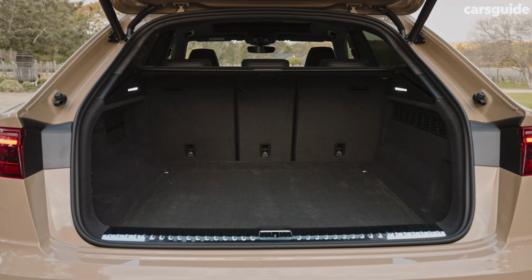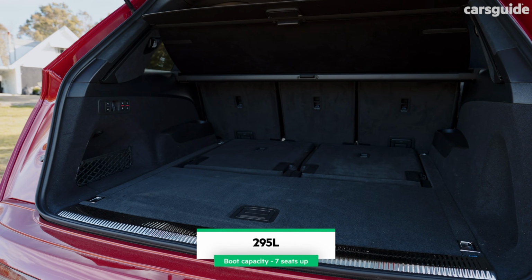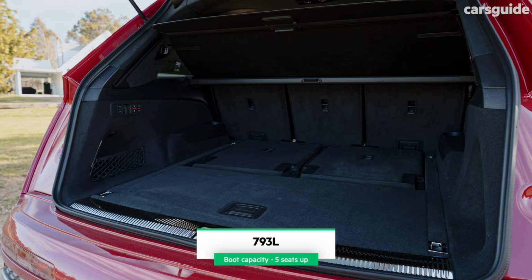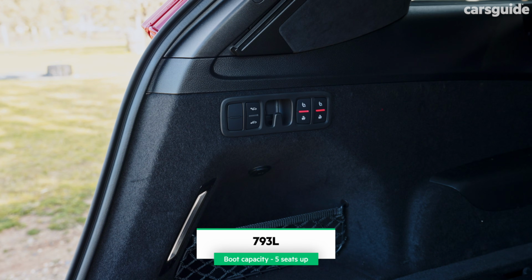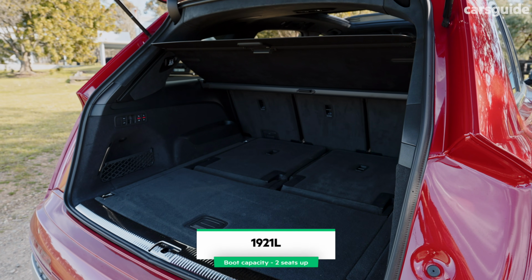While the SQ8 sacrifices about 100 litres of boot space to the huge SQ7, it's still got plenty of cargo space. Both cars get 40-20-40 split fold backrests, buttons to raise or lower the suspension, high quality materials and power tailgates. There's no spare wheel here though.